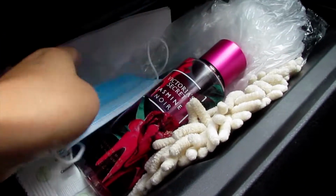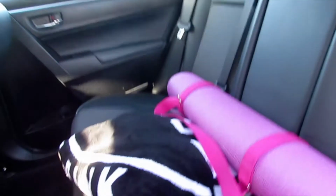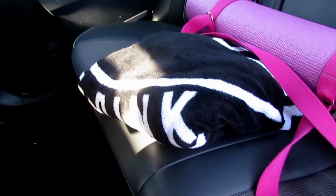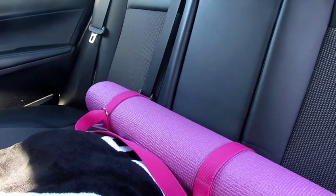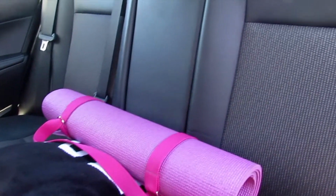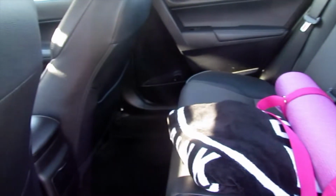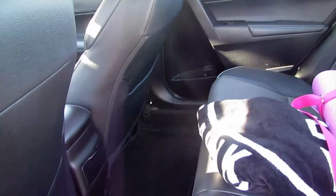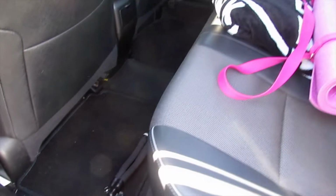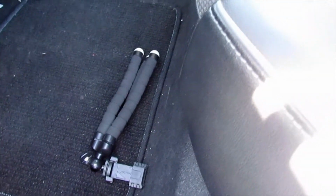I do have a random bag just for trash because I never know when I'll accumulate trash in my car. On the back, I also have my yoga mat in pink, and a little pink blanket if I ever get cold or need a blanket. It's right there, and it comes in handy. And then this is my tripod for my phone. If I ever need it for a video or a picture, it's always in my car. Everything else is pretty much simple. Nothing else is in my car.